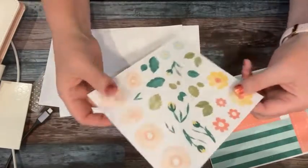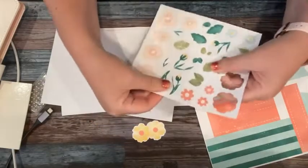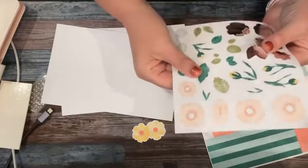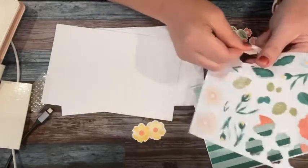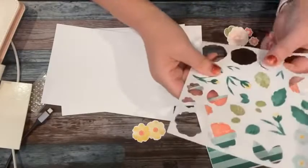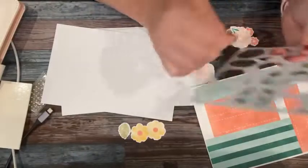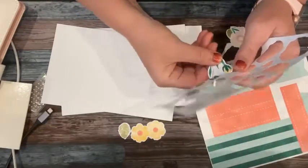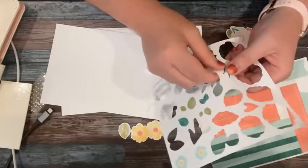All right, so now all of our little fun pieces. Oh, this is a lot of flowers. We're going to do card one, card two, card three. So we'll pop out a bunch of leaves. Always fun. And then this one has some pretty little buds. A lot of them, though. And then these little pieces.